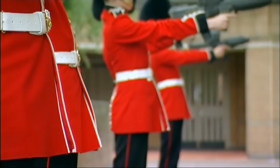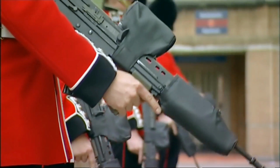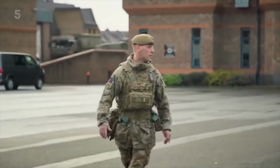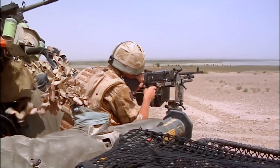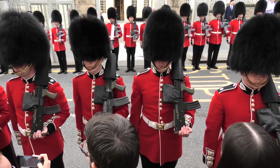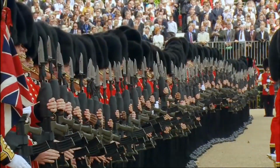In times of war, or if the threat of terror is high and the Queen is in residence, you bet your ass that gun will be loaded. And remember, these are real members of the British Armed Forces. They're not exactly shy about using them. Whether their rifles are loaded or not, those bayonets will still definitely ruin your day.